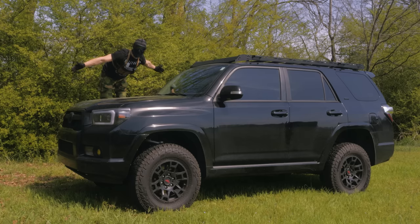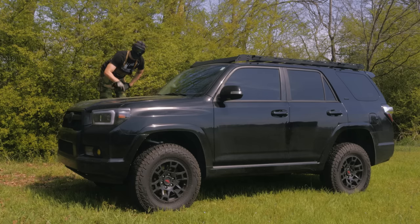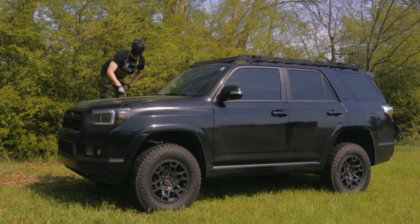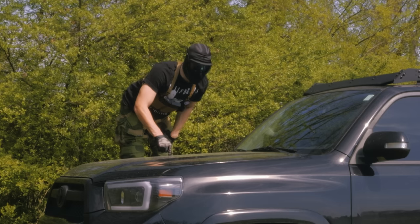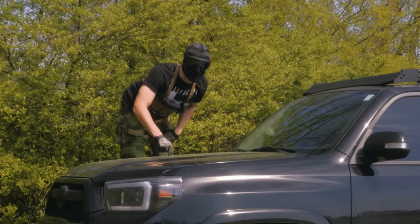This is my 2011 Toyota 4Runner, and when I bought it, it was the cheapest 5th-gen 4Runner in the entire country. I've done a lot of upgrades to it since I bought it, and today I'm going to take you through all of its quirks and features.